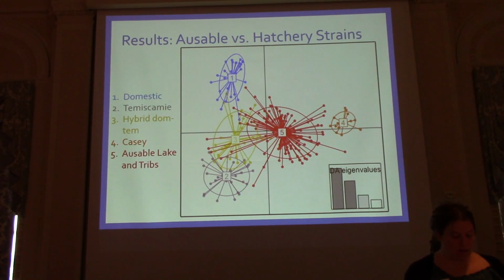So the numbers here are inferred genetic clusters corresponding to each population, which are labeled on the left. And on this axis, you see the domestic fish are on the top and the Temiskaming are on the bottom, separated from each other, but the hybrids fall in the middle of the two. And then our upper Ausable lake fish are over on this other axis between the hybrids and this Casey Lake, or Casey Brook strain over here, which is separate and not mixing.